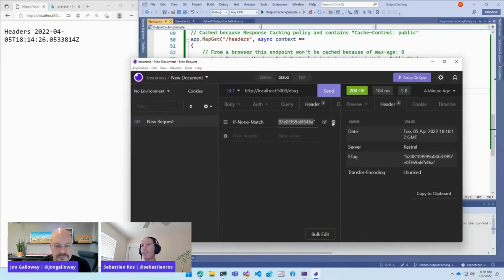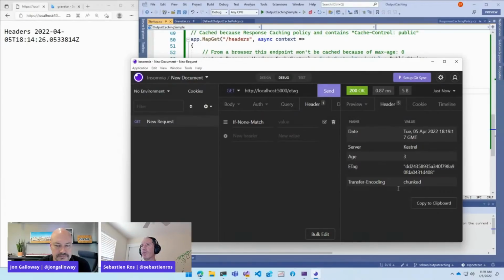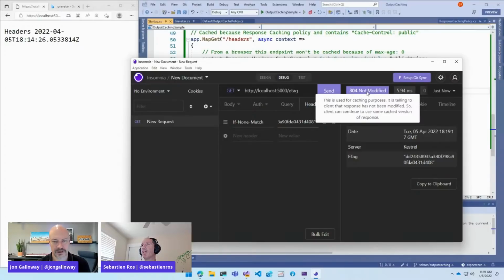So if I don't set it again, I will copy that here. If I remove that and send again, it's the same value because it's cached. So it's the same value because the middleware will cache the tag also. So here, if none match that, I send, and I'm getting a 304 Not Modified. I'm not getting the content anymore.